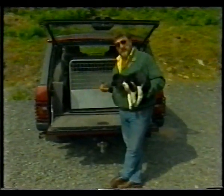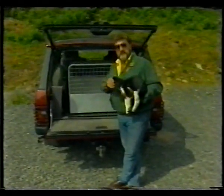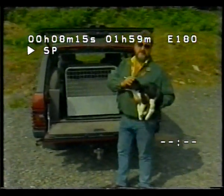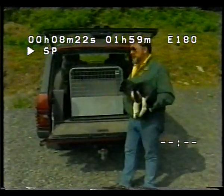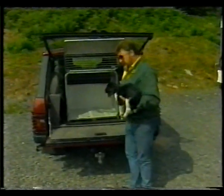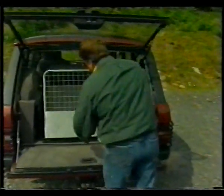Line whichever receptacle you're taking with paper, because it's likely that a puppy in its first car journey will either be sick or make a mess. What you don't want the dog to do is to arrive there covered in its own mess. If you've filled it with newspaper, as I have done, then that's going to absorb any liquid. In we pop. There's a good little fellow.